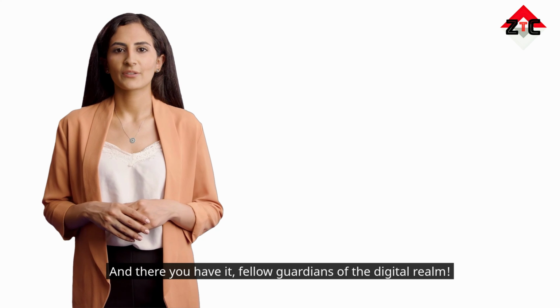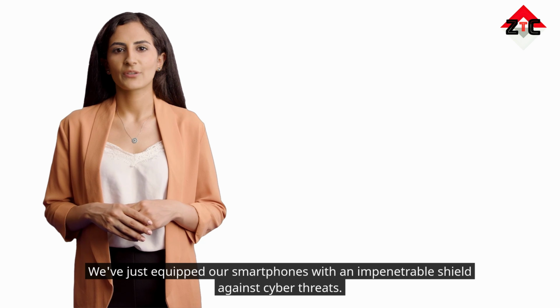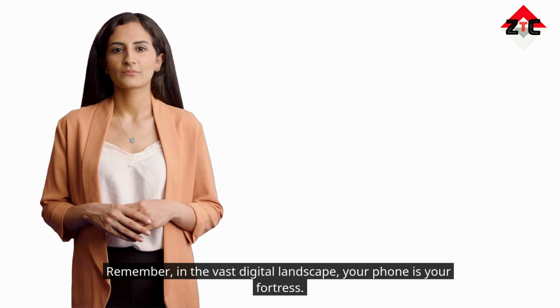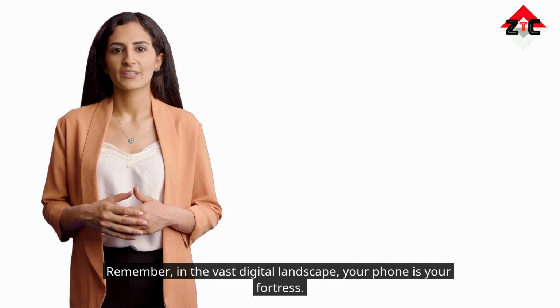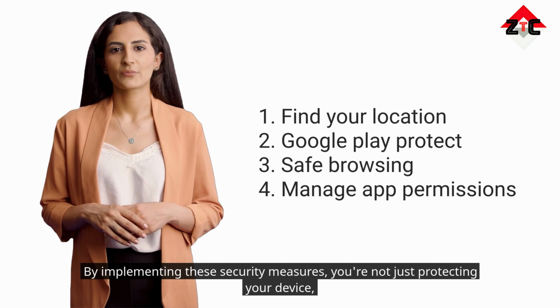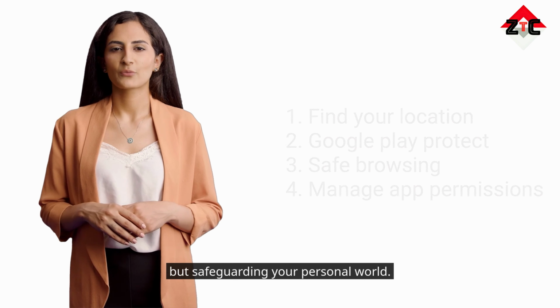And there you have it, fellow guardians of the digital realm. We've just equipped our smartphones with an impenetrable shield against cyber threats. Remember, in the vast digital landscape, your phone is your fortress. By implementing these security measures, you're not just protecting your device, but safeguarding your personal world.